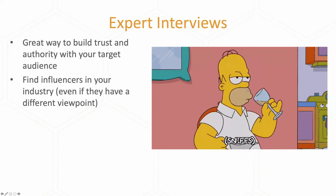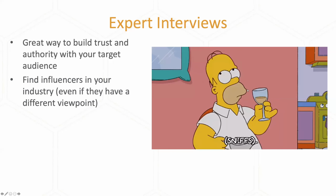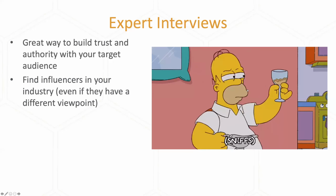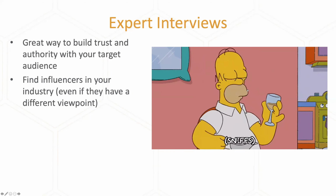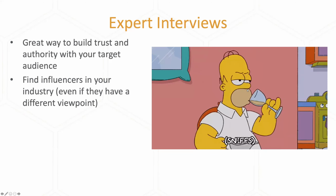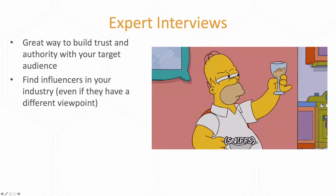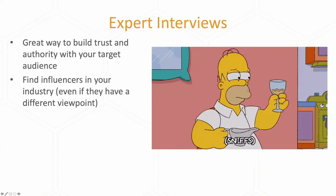Even if they have a different viewpoint than you, you still have the opportunity to take advantage of them. And you'll see that a lot. People are doing this in an audio way in podcasts, but especially now that we are all on Zoom all the time, having the opportunity to meet with an expert and interview them does give you the opportunity to show a visual medium as well.